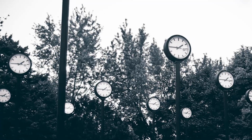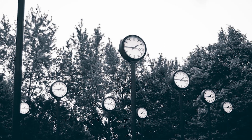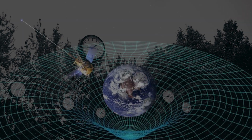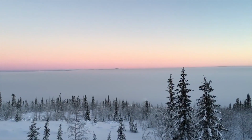There is now an international system of synchronized clocks. The only problem is that time isn't constant across the world and depends on your local gravity. So wouldn't it be nice to have a clock in space?